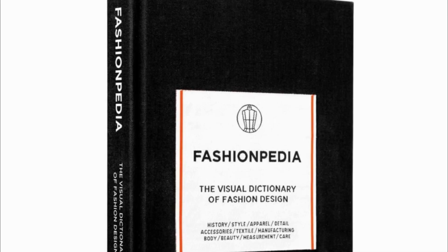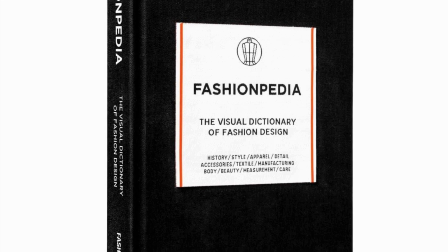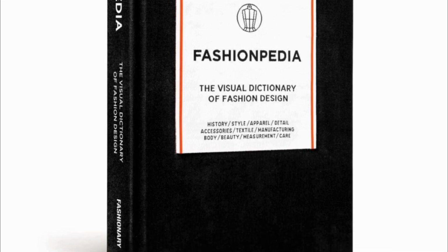I don't know how to read a pattern. Everything I learn is on YouTube, and there isn't going to be a step-by-step tutorial on how to create a Vin from Mistborn mist cloak, so therefore I need to do this myself. While scouring the internet for a one-stop shop for clothing design and creation knowledge, I stumbled across the Fashionpedia from Fashionary.org. So with a book called Fashionpedia, you'd expect it to have some degree of knowledge and information about clothing design. And to say that it does is an understatement.